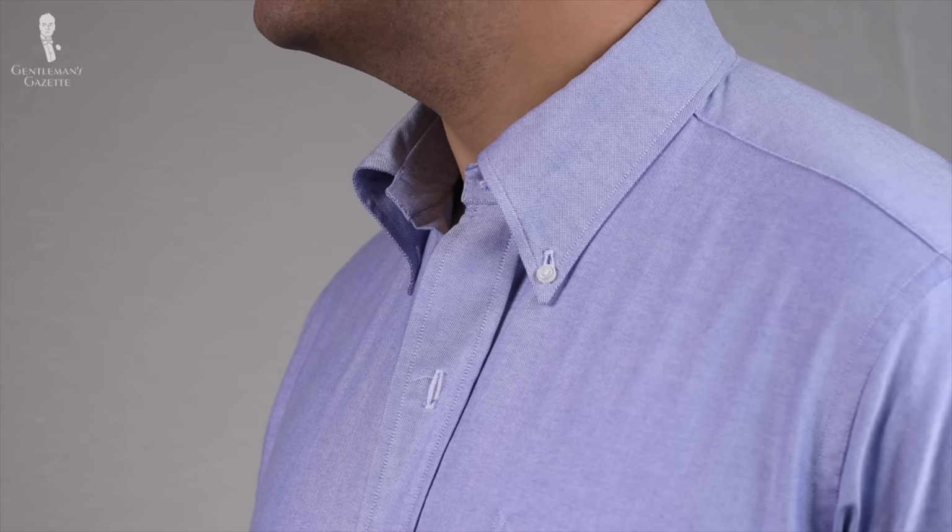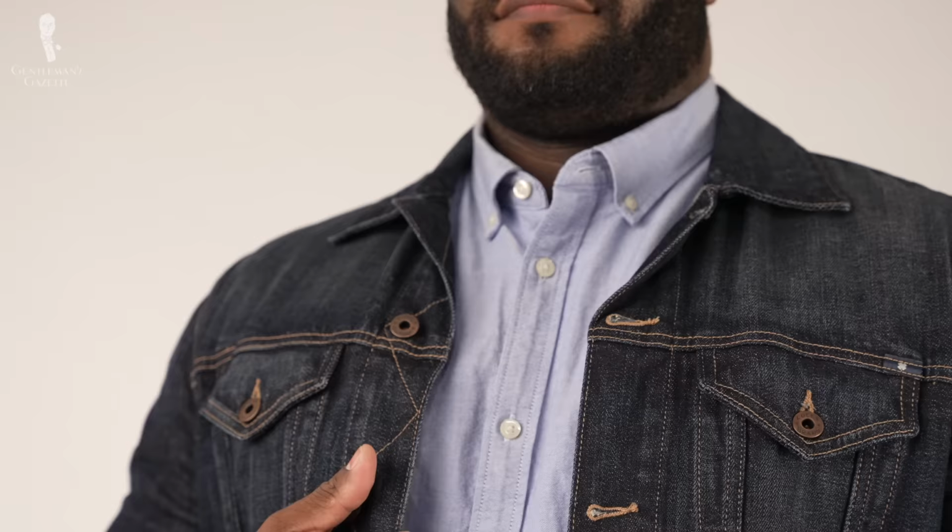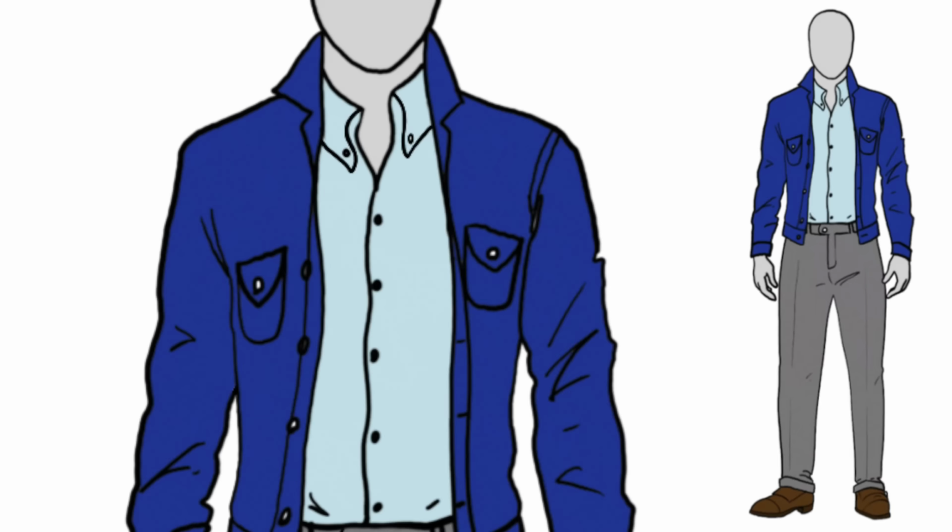The Oxford cloth button-down shirt is a staple in the classic wardrobe, and it's another American clothing icon, just like the denim jacket is. It works so well for this look, as it rides the line between casual and formal so well. So to keep this great balance, skip the tie for this look.